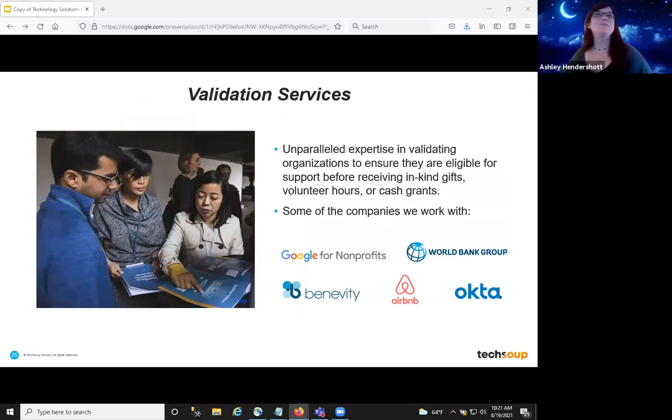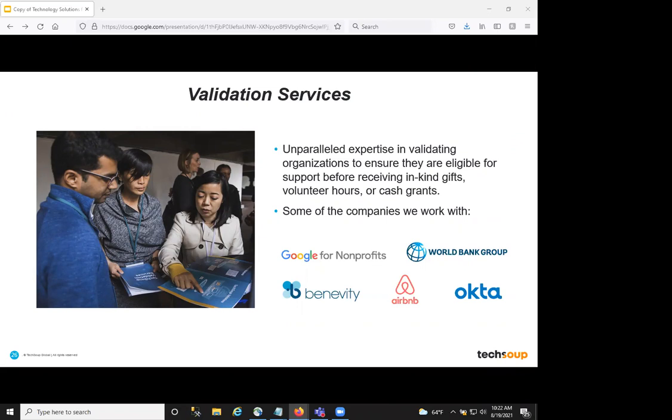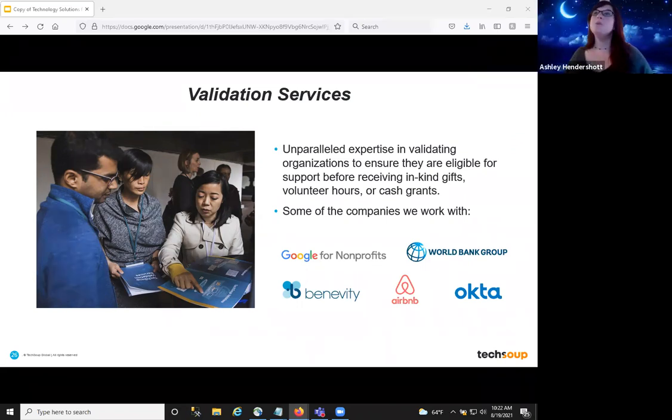Thanks so much, Rick. And thank you so much, Mobile Beacon, for providing excellent wireless service to the nonprofit sector. Also, TechSoup provides validation services, and we are a trusted philanthropy arm for multiple industry leaders, offering their validation services with nonprofits. We vet those nonprofits for services provided by Google, Okta, Facebook, Airbnb, and more. Having a TechSoup account is not required in order to take advantage of these special offers, but it does help speed up the validation time that it takes to review your nonprofit for the qualification process.